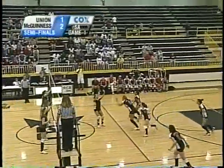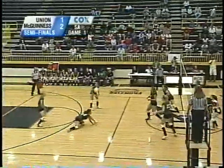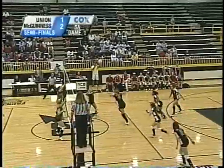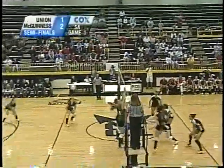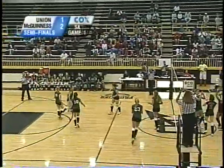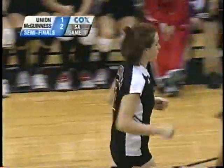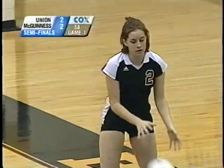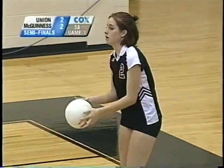Pass. Nice pass. Going back. Ooh, nice. Again, nice play. Just free ball over. Outside attack for Union. Nice. Kim Eiten. Wow, that was a nice hit. The junior averaging 3 kills a game gets one there, and she came from the outside. Well set up, too. Very, very powerful, yes. Eiten will step back, and she'll serve here.